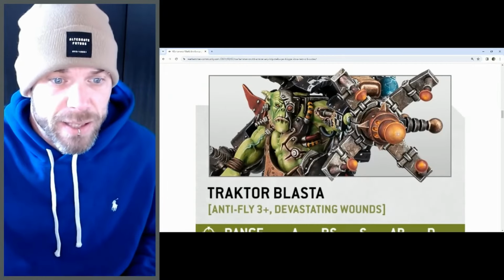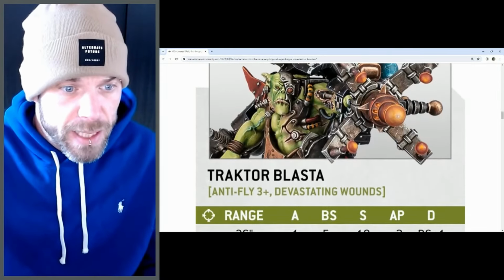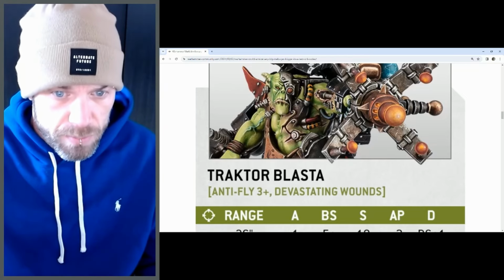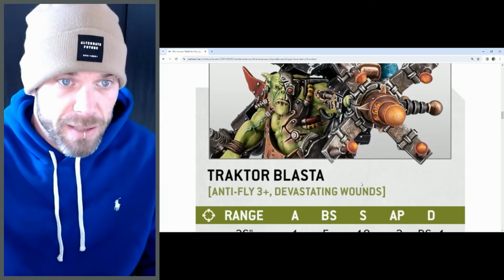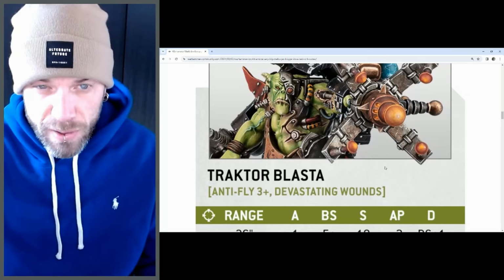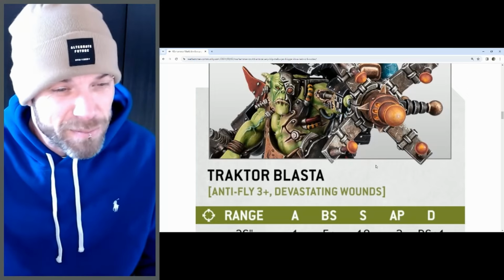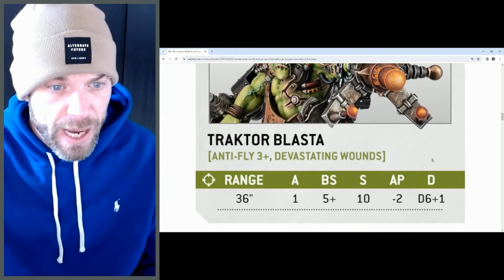So, and then we get that. So the tractor blaster. Very cool indeed. It's got the anti-fly 3+ keyword. Cool. Devastating wounds as well, which will combine nicely with that anti-fly 3+. So yeah, he's going to pose a serious threat to flyers. Are many people using flyers these days though? Currently in 10th, I don't think many people are. But still, nice option to have.